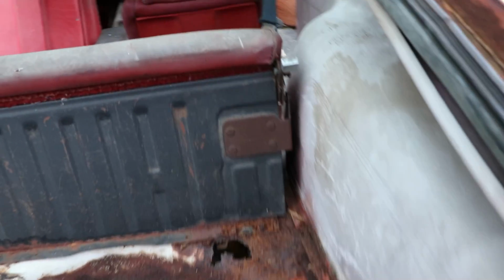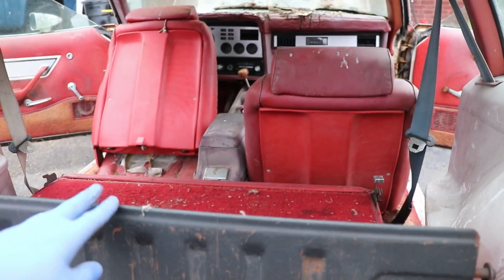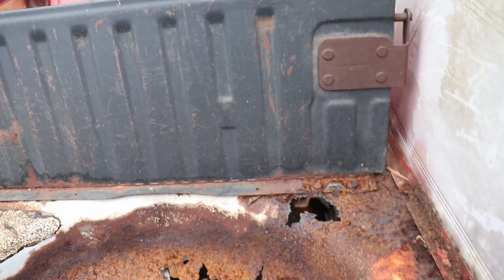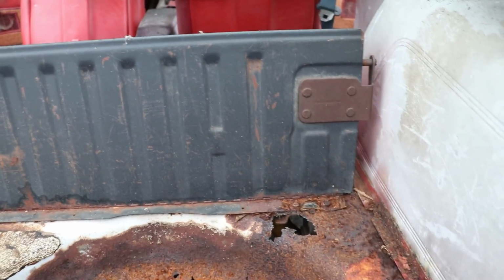But I wonder if this seat will fold over now. Look at that. I don't know what that's supposed to do. I think it's hinged, but it's so rusty. Look, it won't even move. So I think that's supposed to lay flat, but it can't.